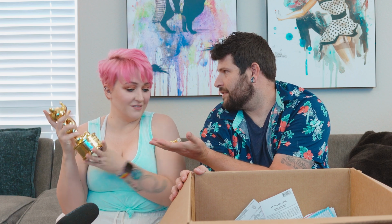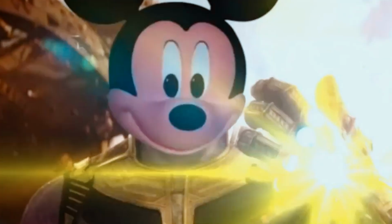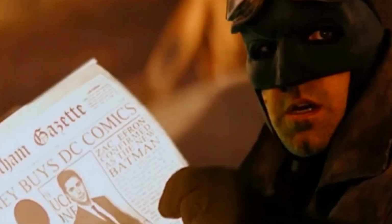Can I give you a hand? Yay! It fits. But this does put a smile on my face. Anyway, so yes, that's the Golden Mickey. I definitely need to glue it on. He's missing like the entire back of his hand, but nobody needs to know that. Could just throw some like clay or something in there. Yeah, totally.